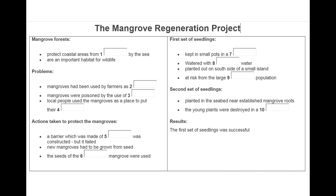But unfortunately, this proved to be ineffective. The only way forward appeared to be to grow new mangroves from seed. Several species of mangrove inhabit the forests in this area of the United States, but it is the gray mangroves that we are concerned with here. The seed of this plant is about the size of an almond, and most seeds fall only when they are fully ripe. The Mangrove Regeneration Project first began 3 years ago.